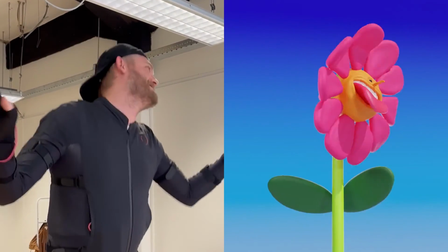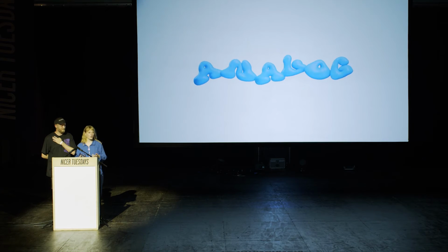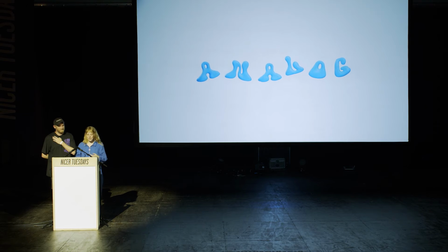Yeah, silly stuff. So what we realized about all of these processes is that even though we're using high tech, it's actually pretty analog. We're using our hands for VR sculpting or our bodies for puppeteering. And this is something that we've wanted to explore further, this relationship between analog and digital. And we decided to make some of our own tools to revisit this analog.